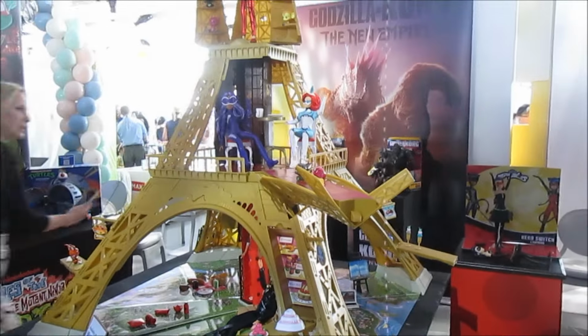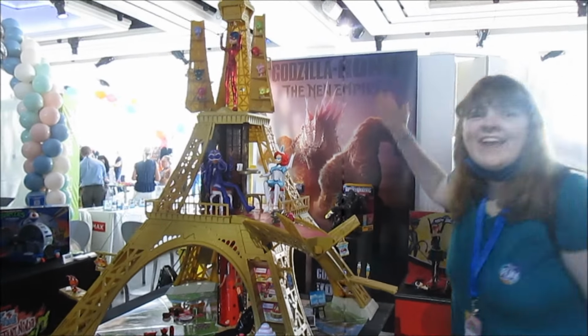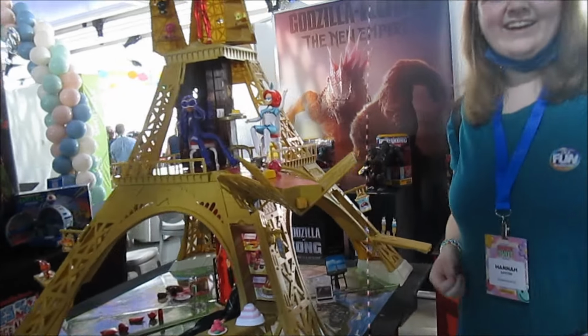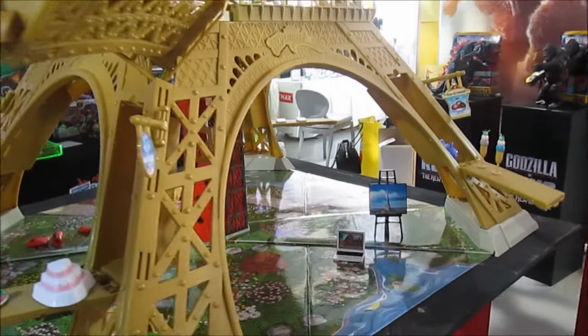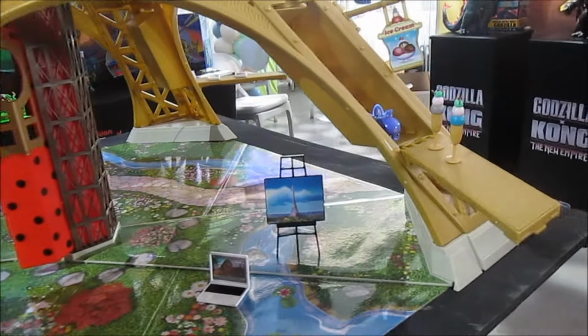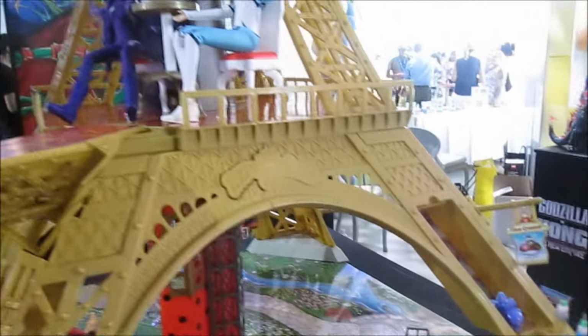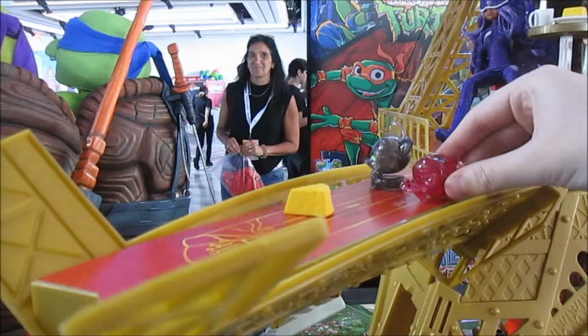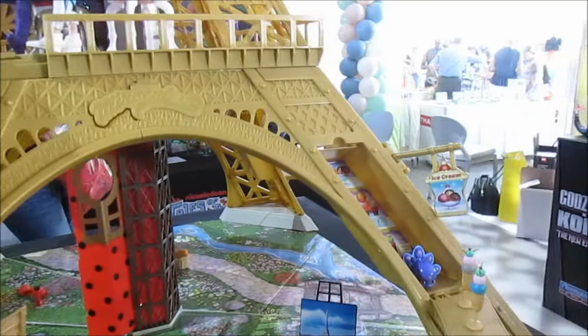And I'll show you next to it, because look how huge it is. Big. Isn't that amazing? Wow. It's got everything. Everything you could want to play with. And lots of places to store your Kwami figures too. Yeah. Lots of places for the Kwamis.